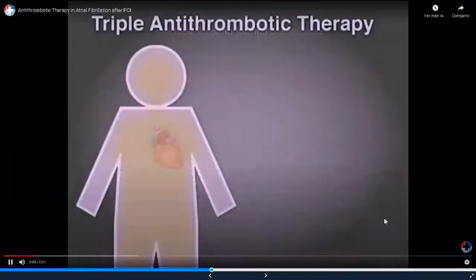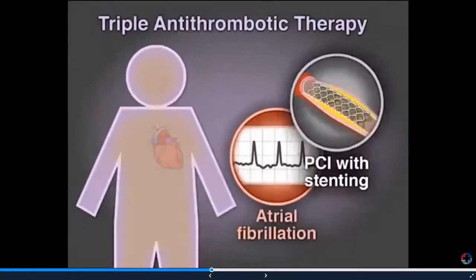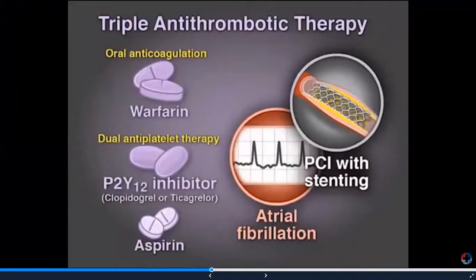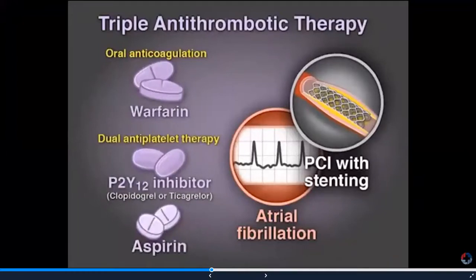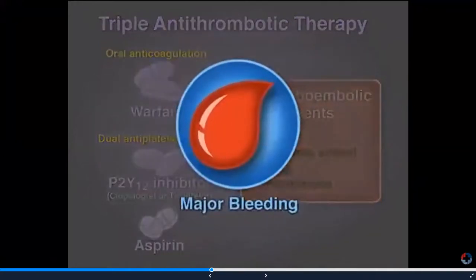Triple antithrombotic therapy is the standard of care for patients with atrial fibrillation undergoing percutaneous coronary intervention, or PCI, with stenting. Oral anticoagulation and dual antiplatelet therapy with a P2Y12 inhibitor plus aspirin are used to prevent thromboembolic events, including stroke, systemic emboli, and stent thromboses. But they are associated with a high risk of major bleeding.